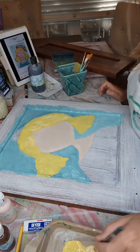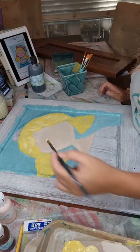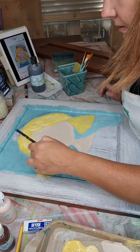Okay, so we're just going to do some highlights. I got my blow dryer. I may need to dry some more so it shows up better.